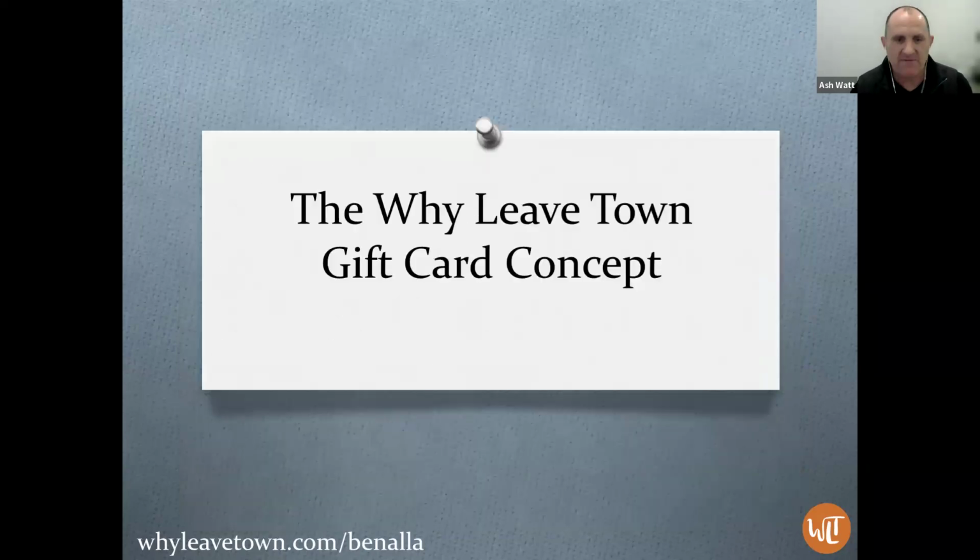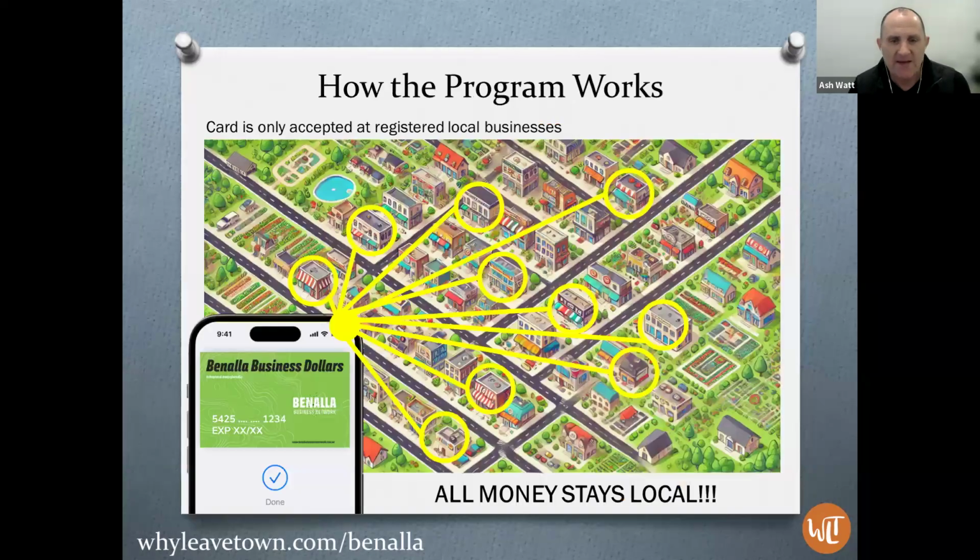Now, the Waileave Town gift card concept, it's pretty basic in terms of how it works. I often say it's very similar to a Westfields gift card, where you can go into Westfields shopping centre, and then you can spend it at all the different shops in that actual location.